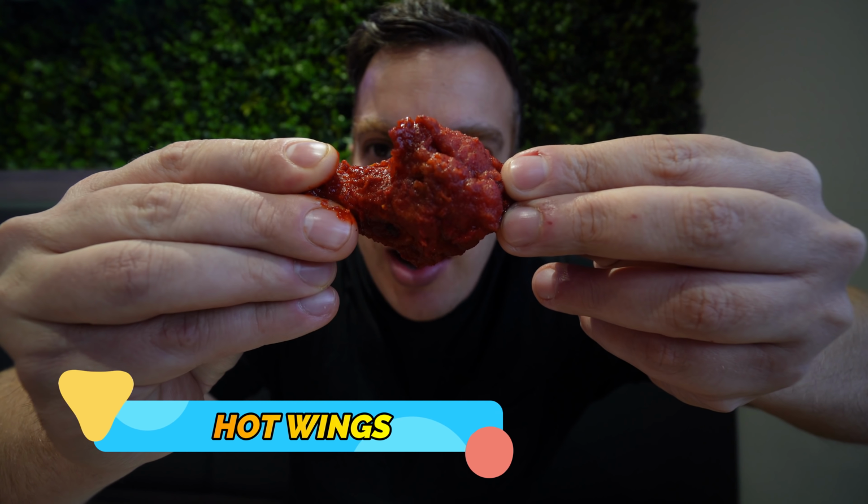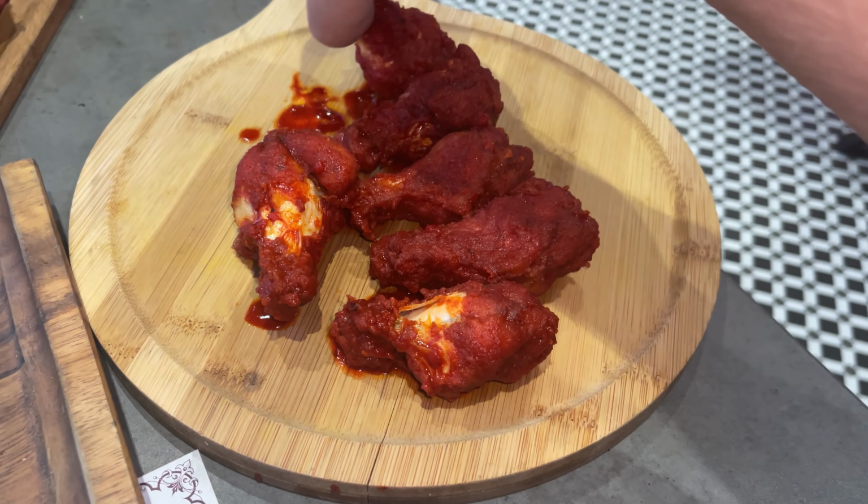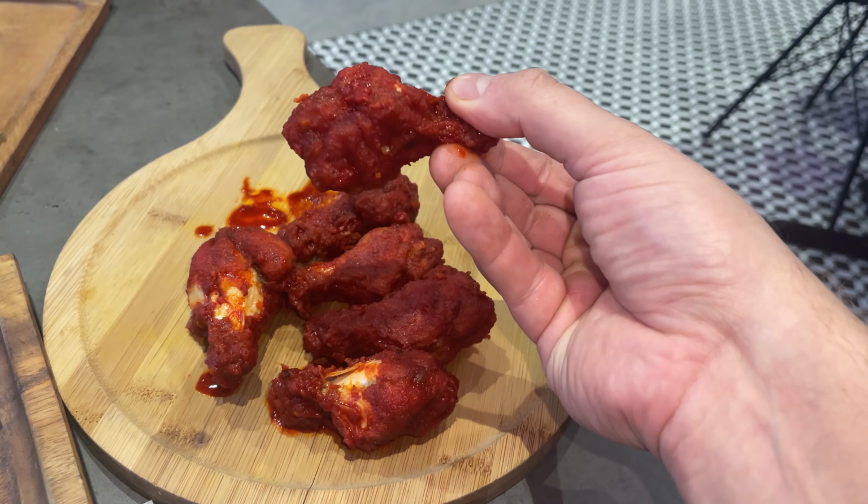Right, let's try these wings. They kind of look atomic. They look super spicy. I love the deep red color on them. Good portion size. There's three or six there as well. And they're dipped in their homemade sauce, their house sauce. Let's try.